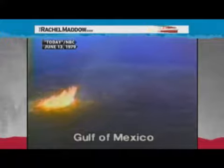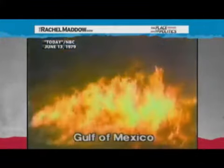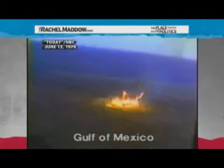And in the Gulf of Mexico, oil workers are trying to handle a much larger oil spill. A burning offshore oil well is dumping 30,000 barrels of crude each day into the Gulf.